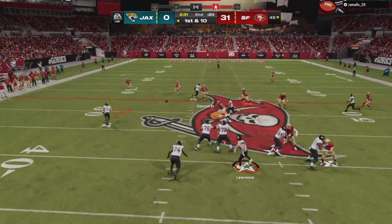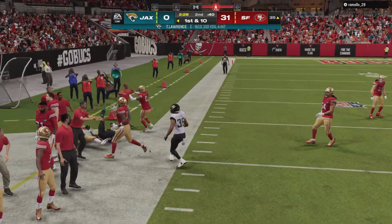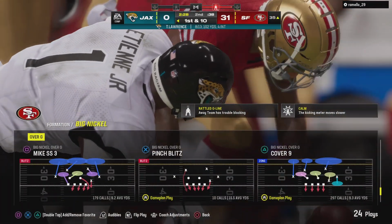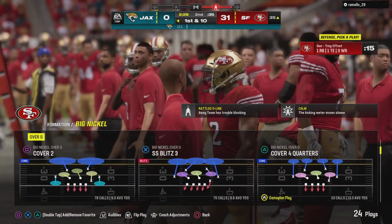Now Lawrence on 1st down. Firing quickly here, and that's complete. He will go out right near the 35-yard line. It's another 1st down as this time they get an even 20.